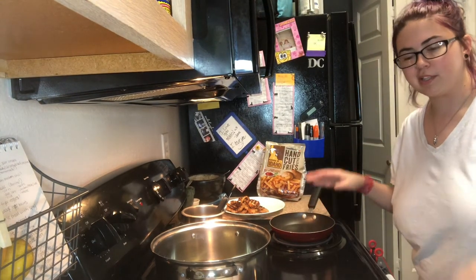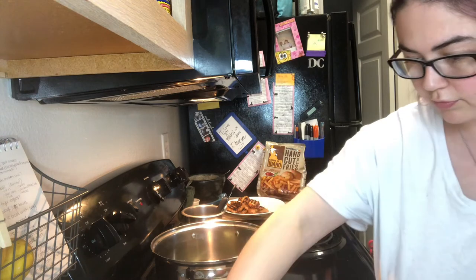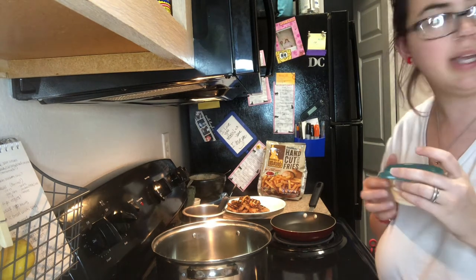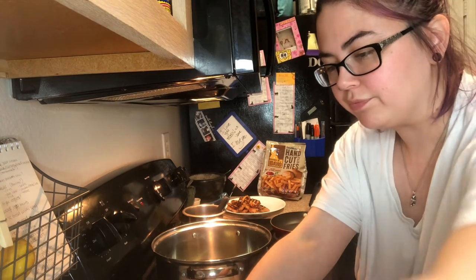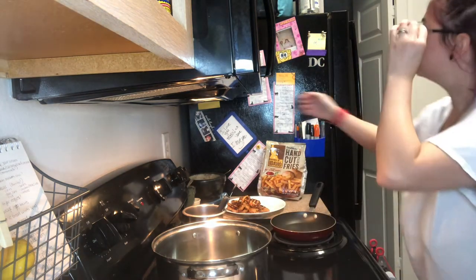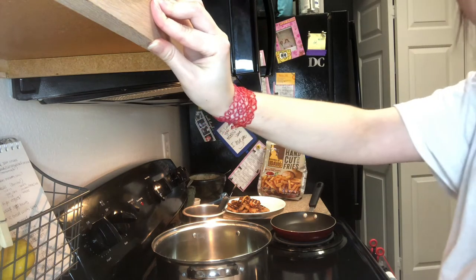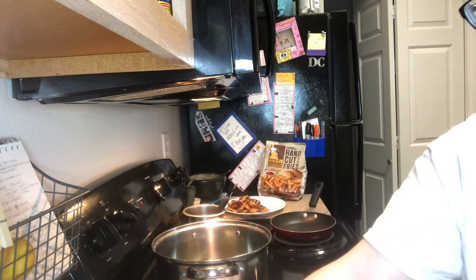I'm just taking a small pan so I can heat up the kimchi. And then I just have spicy mayo, which is sriracha and mayonnaise mixed together. And then I also have some cheddar cheese. And they actually usually use a little bit of extra sriracha on there, so I'm gonna do that too.